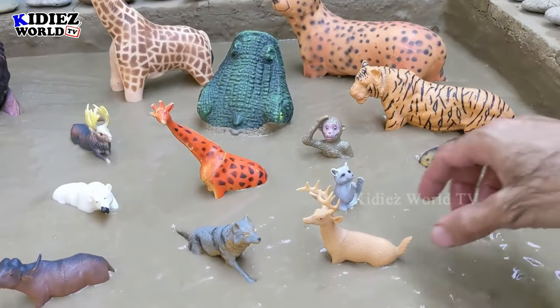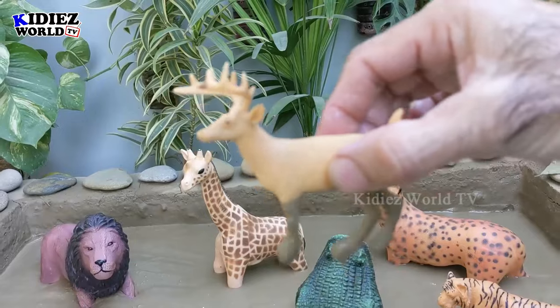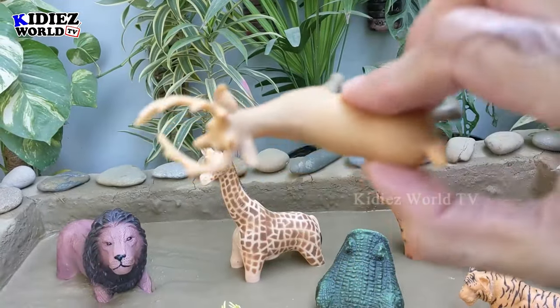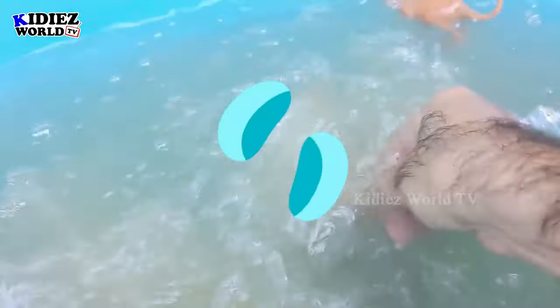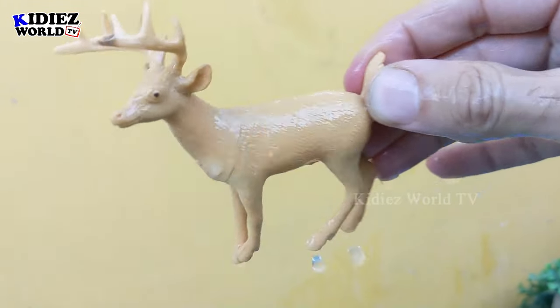And we have reindeer in the mud ground. Wow, this one is a very lovely reindeer. A lots of horns on his head. Let's watch him. Here we go, reindeer. Beautiful jungle animal.